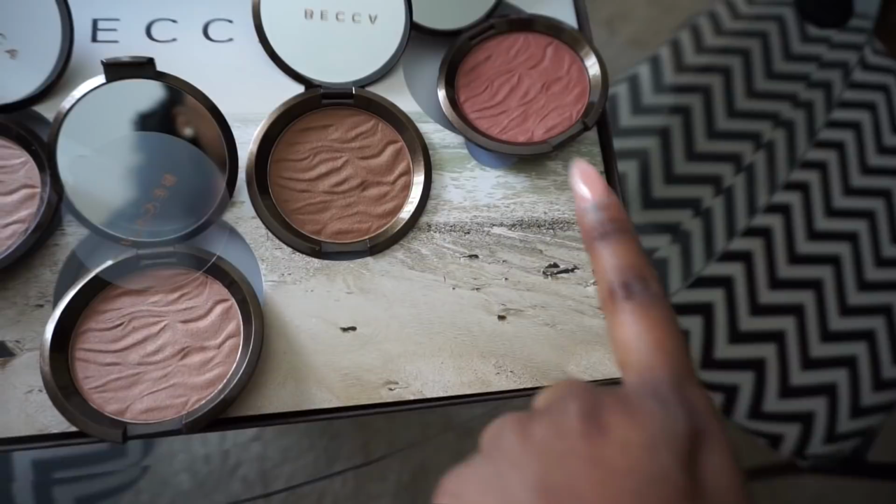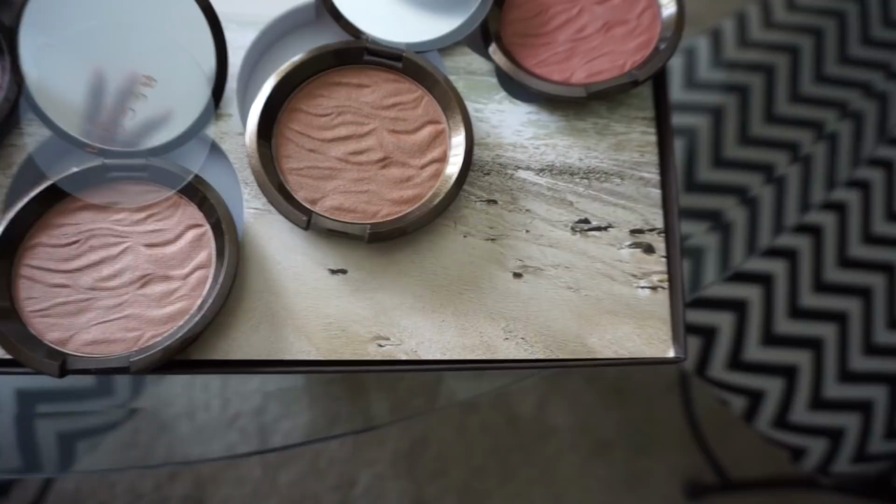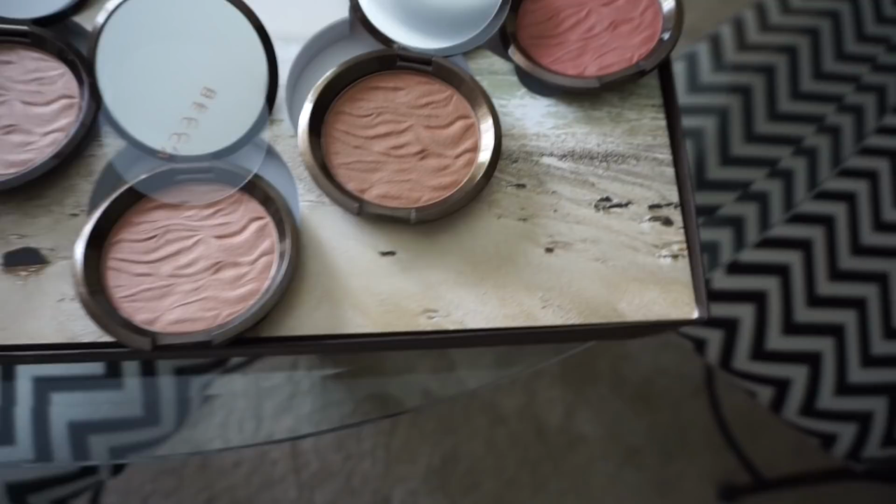And then this one may work, but honestly, it is still a little light to me, because I compare everything to my Guerlain bronzer, because it's so dark and it's like perfect for my skin tone. So I don't know. These are a little light to be bronzers to me.